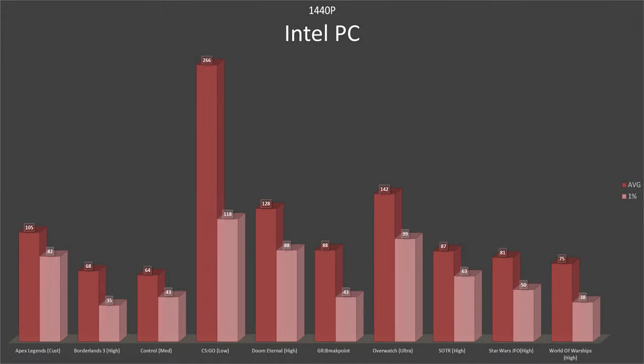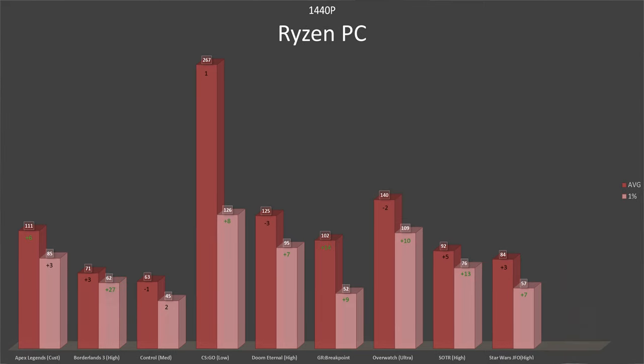Now moving on to the 1440p results, here were the results from the Intel system. And now the Ryzen system, and we see much less separation in our average FPS, as at this resolution, we are much more GPU bound. However, we still see some significant improvements in 1% lows, as the 3300X was able to maintain better and more consistent frame times.